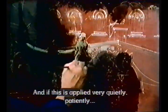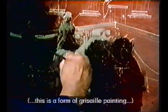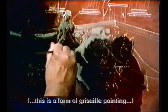And if this is applied very quietly, patiently, one can achieve, before photography, remember, a photographic negative which, when coloured, gives the same effect to a painting. This is a form of grisaille painting, as the coloured transparencies, if it's bright enough, give to a coloured photograph.